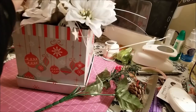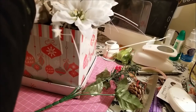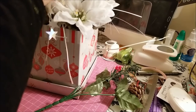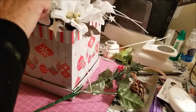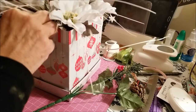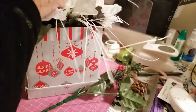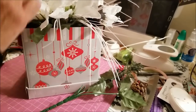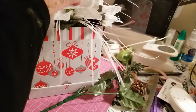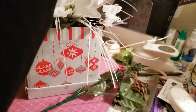As I said, I'm not a florist. I'm not. Flower arranging was just not one of my things. However, we learn as we go. It's just a lot of fun to just create stuff, you know, and have it sticking up. I'm not sure if I want these stars sticking up or not.